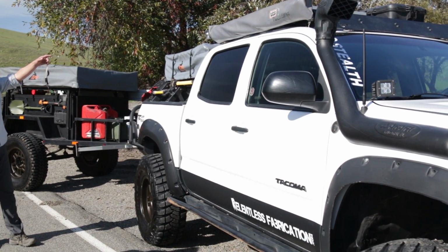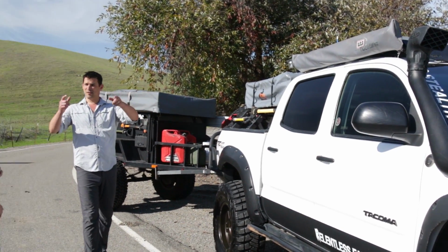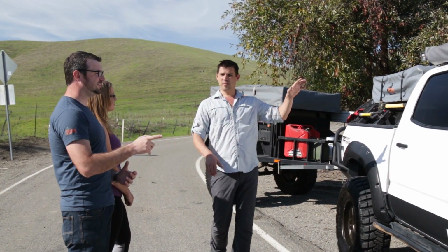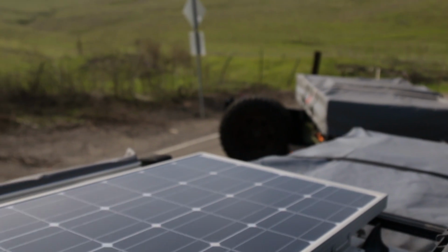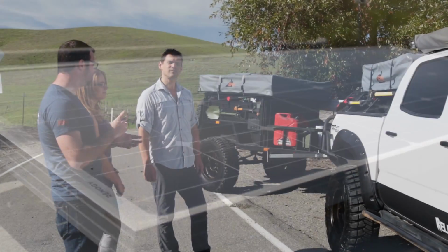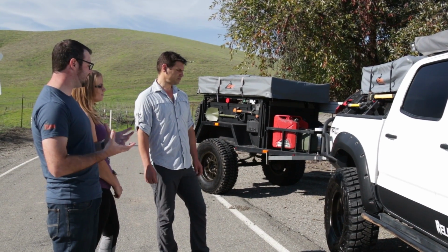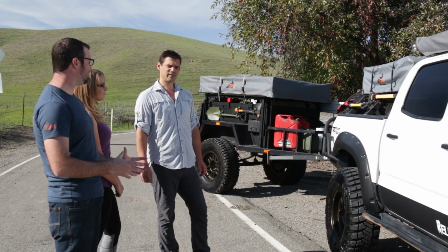Let's touch base on your solar panel up top. I heard it clicking back and forth, and you told me it's cycling through the batteries. So basically, I have a 100-watt solar panel on the roof, and it goes through a charge controller. Then I have a Blue Sea dual battery management system, so once it senses power and one battery is at a significant charge, it'll split the power between the two.